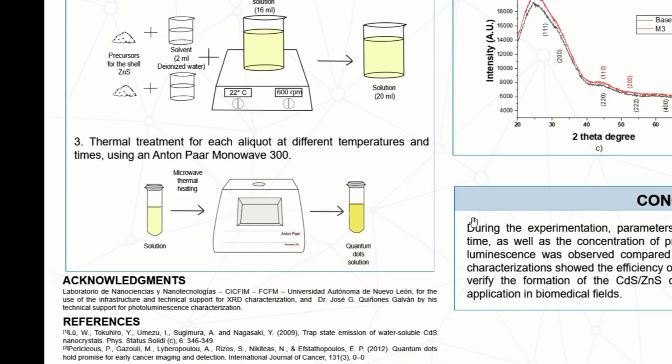This is my reference and acknowledgements. Laboratorio de Nanociencias y Nanotecnologías, la Universidad Autónoma de Nuevo León, for the use of the infrastructure and technical support for X-ray diffraction characterization, and Dr. José Quiñones Galván for his technical support for photoluminescence characterization.